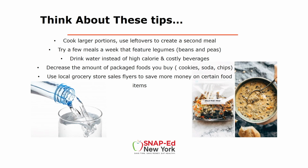Think about these tips. Cook large portions and use leftovers for a second meal. Try a few meals a week that feature legumes. Drink water instead of high-calorie and costly beverages. Decrease the amount of packaged food you buy, such as cookies, sodas, and chips. And last, use local grocery store sales flyers to save more money on certain food items.